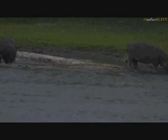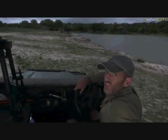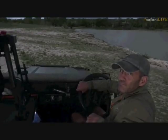Okay, we're going to leave Chitwa Dam, everybody. We can go across now to Ralphie and the wild dogs and see if they are going to actually hunt something.